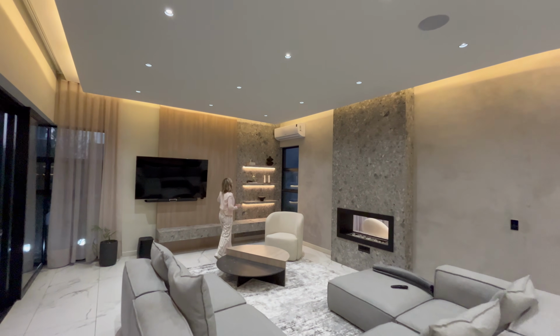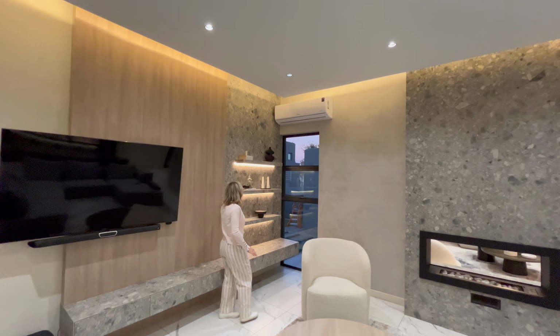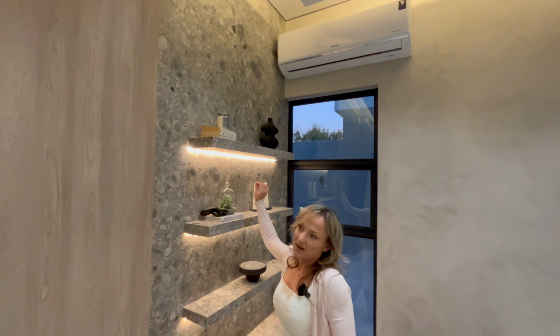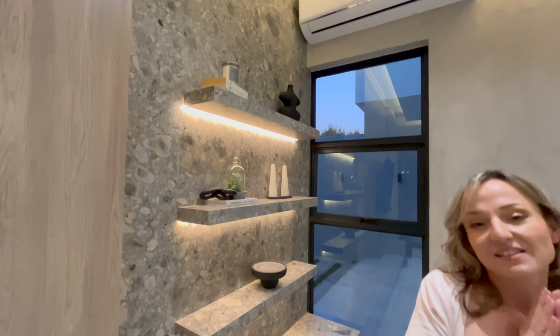And then I'm loving this terrazzo stone. Again, stone, guys, not a tile. This is beautiful. I'm loving the shelves. They're made out of it with the LED strip lighting underneath. So cool, so beautiful. Everything is sleek, everything is neat.